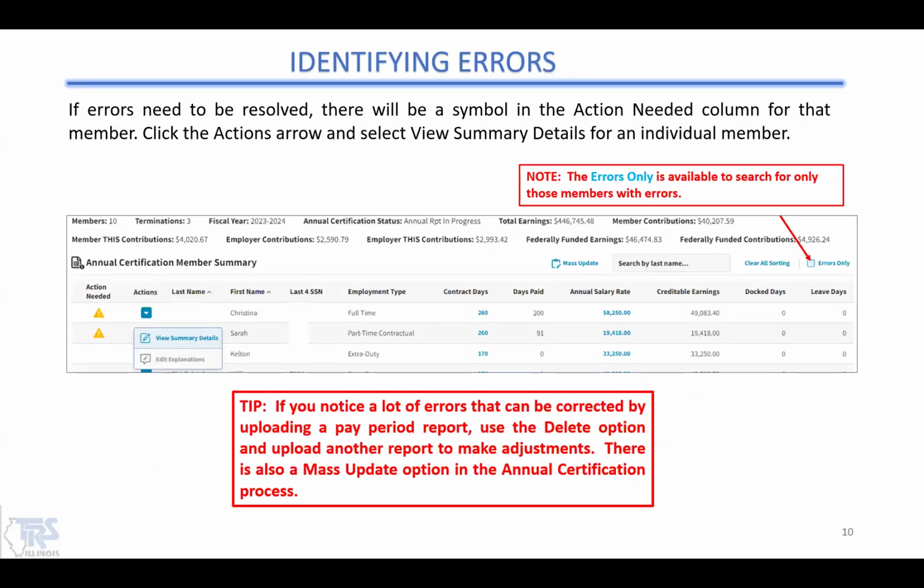If errors need to be resolved, if you see something in that actions needed, you will go into each member by clicking the view summary details. Now you can also, just like your pay period reports, we do have that errors only box. So once you click that, it will just populate everybody that has an action needed first. Now, if you notice that you have a ton of errors that can be corrected by maybe just uploading another report, you can just use that delete button again, and you can upload another report to make those adjustments.